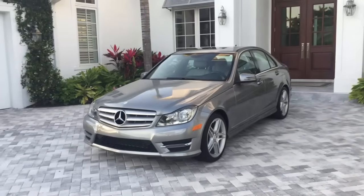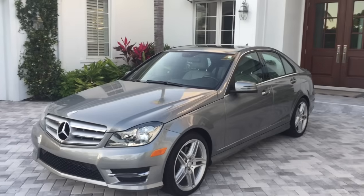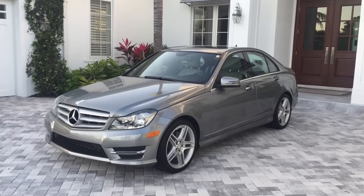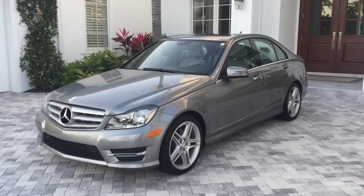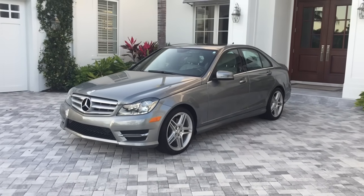Good morning, this is Bill from Europa, Naples, and today I have this beautiful 2013 Mercedes-Benz C350. This is a W204 chassis. It got the engine from the current generation, being a 13, so 302 horsepower in this thing. And it's just a great looking car.